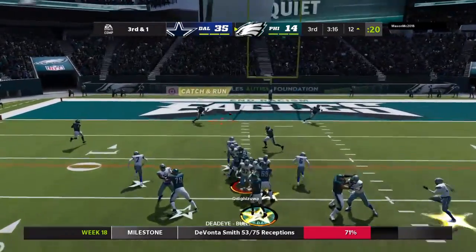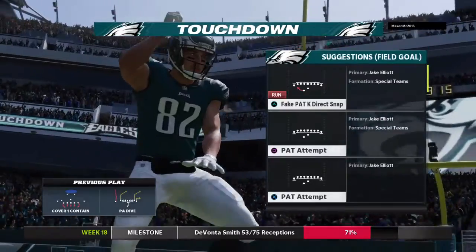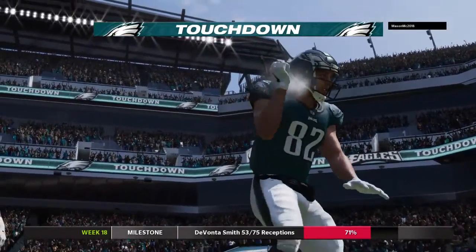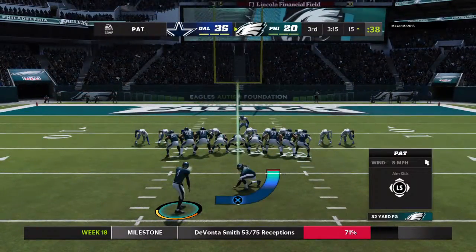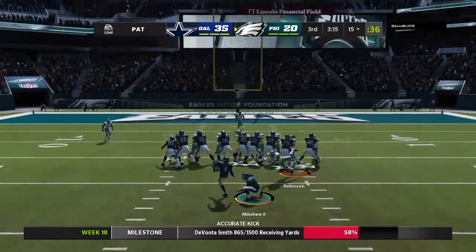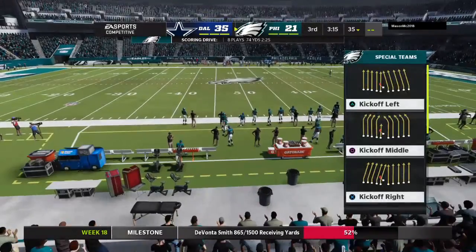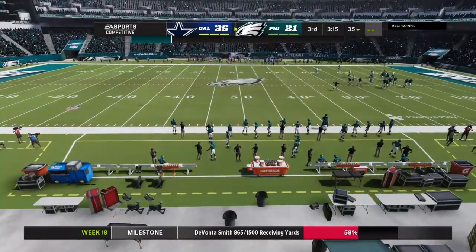On 3rd and short, they'll try and pick it up through the air. And this is caught. Touchdown. Tyler Eifert, his first touchdown on the year. And the Eagles get a score closer. Elliott good with a PAT. And the lead will be cut down to 14.